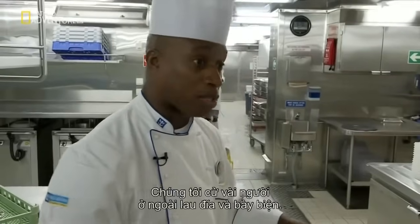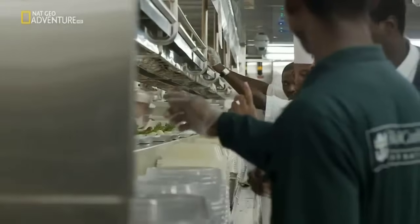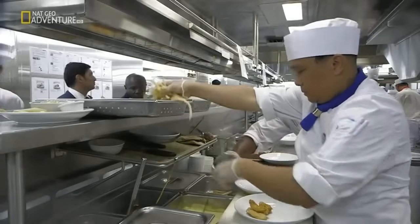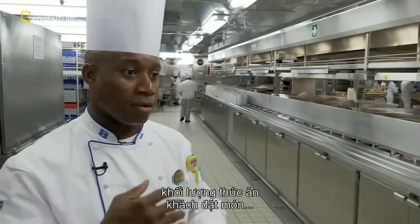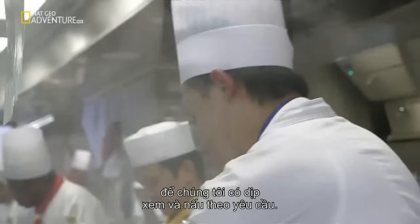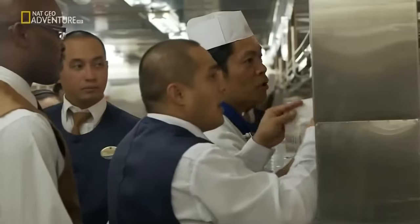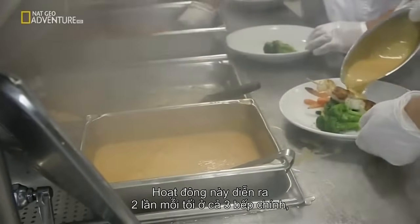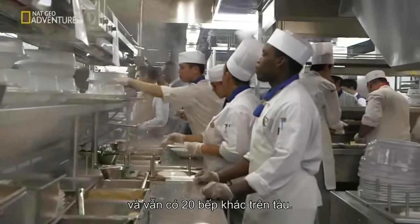We have someone on the outside to clean that plate and to put that garnish. We're cooking in batches. The monitor helps us to see the amount of food that they are ordering, so we have the opportunity to see and cook accordingly. This operation happens twice every night across the 3 main galleys. And there's still 20 other kitchens on board.